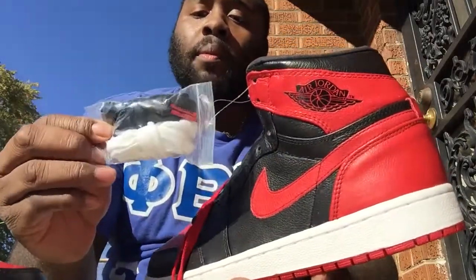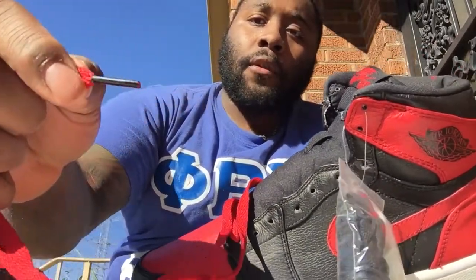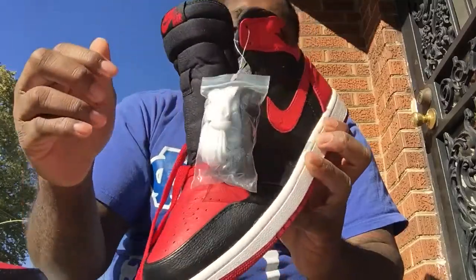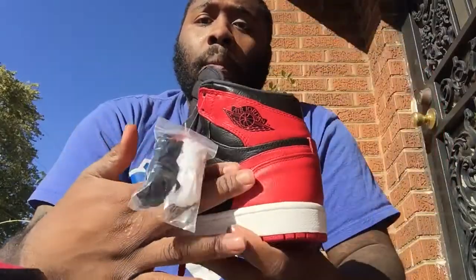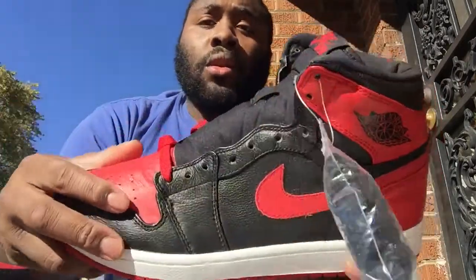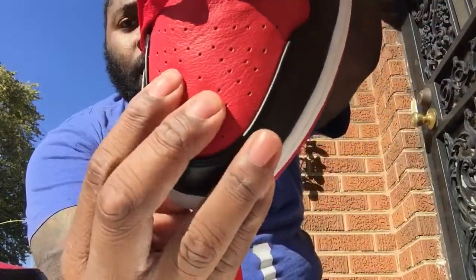But these do come with two spare laces. You got the white laces and you got the black laces. On the aglets of the laces, it says Imagine If. I don't know if you can see that, but it says Imagine If on the laces. Definitely dope pair. You got the Nike Air on the tongue, like always. Your midsole is white with the red bottom base. You got your upper, which is red, and you got your red and black, just like every Bred 1. Compared to the 2013 Breds, because I had those too, they really don't compare. Those have just a brighter red, like I mentioned. The leather on these is so sweet. Look at that leather, a plush leather.